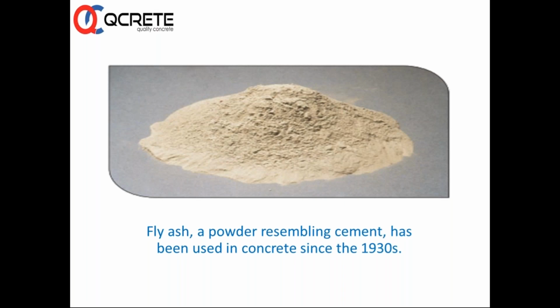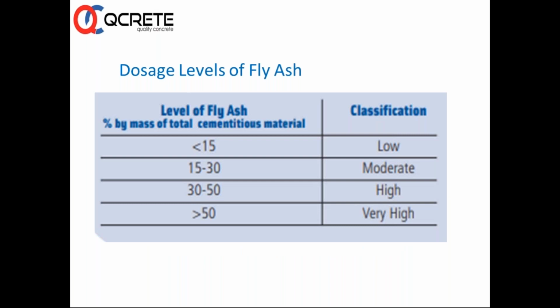Fly ash has been used in concrete from the 1930s, and different levels of fly ash content have been chosen for different kinds of concretes. The applications have been classified into low, moderate, high, and very high. If it is less than 15%, it is very low, and if it is 30 to 50%, it is high, and beyond that very high levels of usage of fly ash.